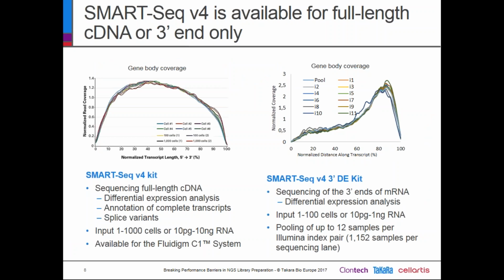This SMART-Seq technology for single cell is available in two formats, or for two different applications. You can use the classical SMART-Seq v4 kit to generate full-length cDNA. As is shown here, you will have a transcript with coverage from 3' to 5'. Here, for example, we are comparing different single cells, and you can see the coverage is very even. You will use full-length cDNA when you are interested in annotation of complete transcripts or in splice variants. And of course, you can also use the data for differential expression analysis. This technology is available in many reaction sizes and is also available for the Fluidigm C1 system, which is an automated platform for doing this single cell cDNA preparation.